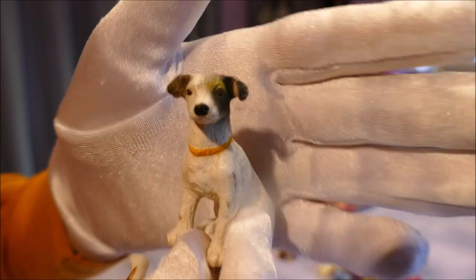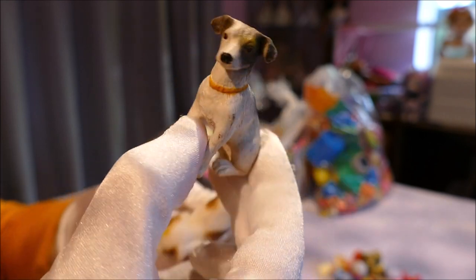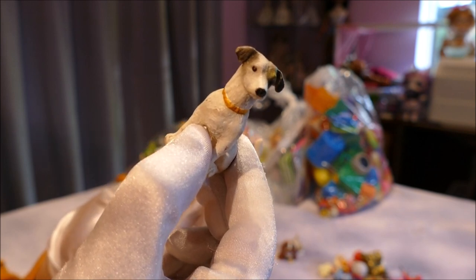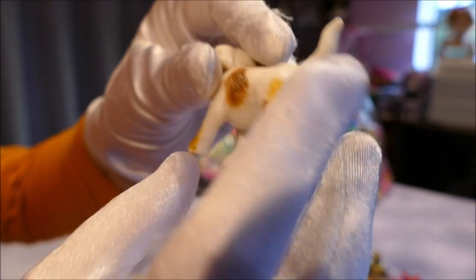Let's have a look. We got a little guy like this. Now when you're buying things like this, I always say, this is a Bullyland dog. I keep them if they're Schleich. If it's Papo, only if they're particularly cute. But Schleich, you know, you can pay like $7 to $8 New Zealand just for a tiny little dog. None of these things I'll be keeping.